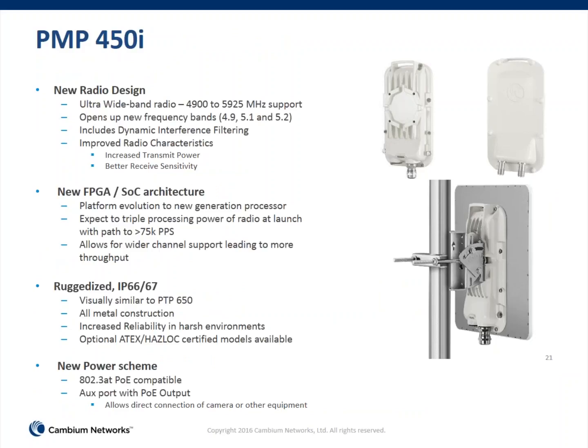And similarly, we offer the PMP450, which is our multi-point solution. This is the most scalable platform in the industry to deliver lots of capacity to lots of end nodes. So you can deliver up to 238 end nodes off of a single access point, and using our synchronization capabilities, put multiple access points on a tower in multiple bands on a tower. So just significant amounts of scalability and capacity that can be deployed in a reliable, secure fashion with the PMP450i.